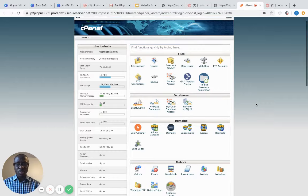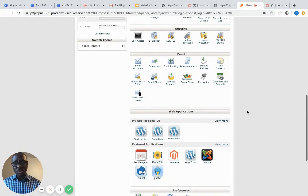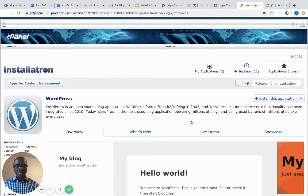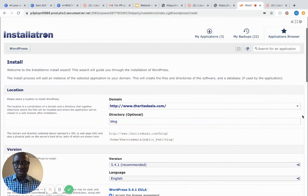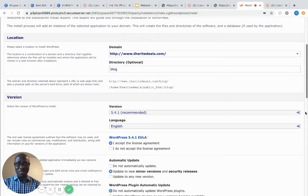Once we get to this point here, I'm going to add the domain. Remember that we've chosen one domain already. So I don't need to add the domain because I already have the domain that I have chosen. So you go straight to WordPress. It's going to say install. You see here, it's already selected and pre-filled for me, because I'm seeing that you only bought one domain name.